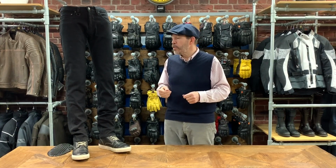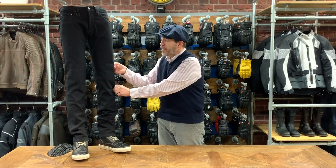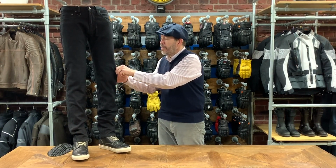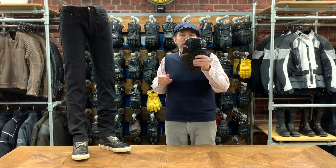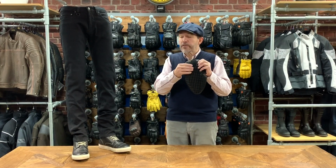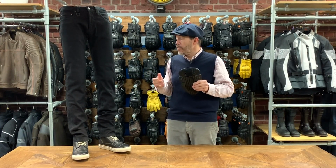What's really nice about these jeans is the facility that Spidi have built in that enables you to remove the armour. So here on the leg, you've got a very discreet little zip and you can take the armour out. There's some adjustability here on the armour. There's a bit of Velcro and we have some movement up and down, so that is nice.